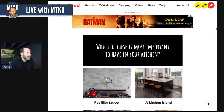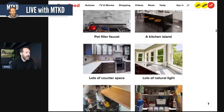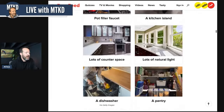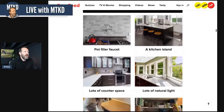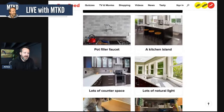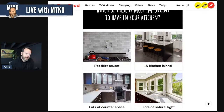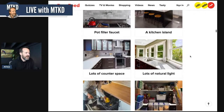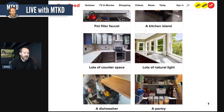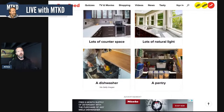Which of these is most important to have in your kitchen? A pot filler, a kitchen island, lots of counter space, lots of natural light, a dishwasher, or a pantry? Let me tell you, this is difficult. So a pot filler is not super essential. An island, I definitely love. I definitely love islands. But again, if you don't have the room for it, it's not super essential. Lots of counter space. Yes, these are all good. Lots of natural light. I'm loving that more. All the above, right? A dishwasher. Whew. Yeah, super essential.